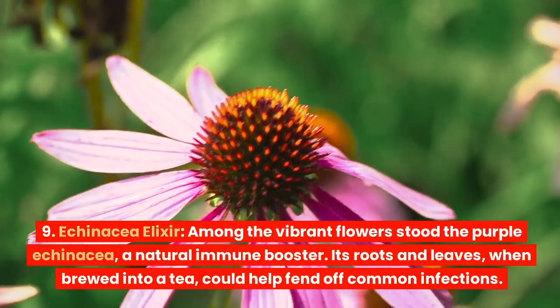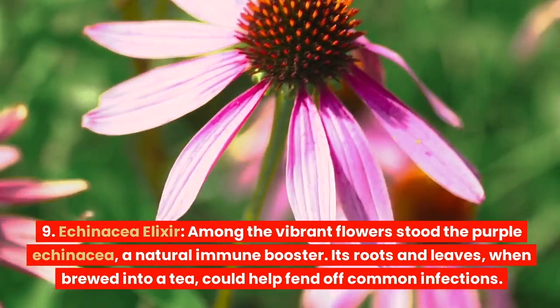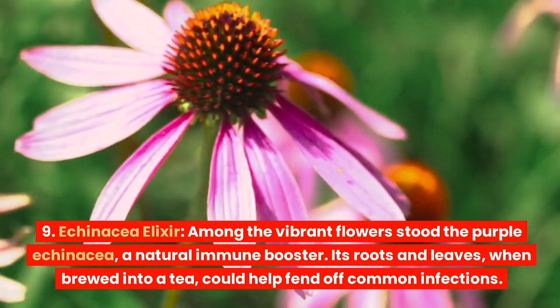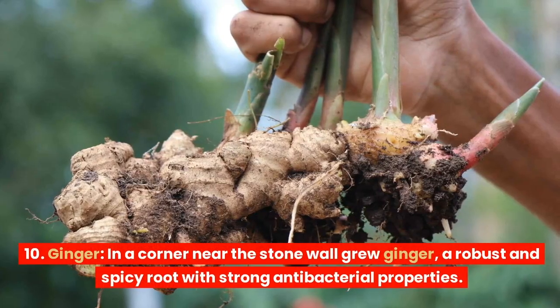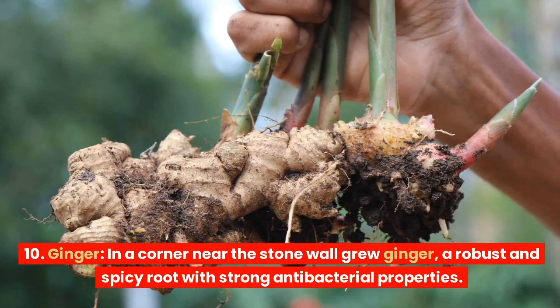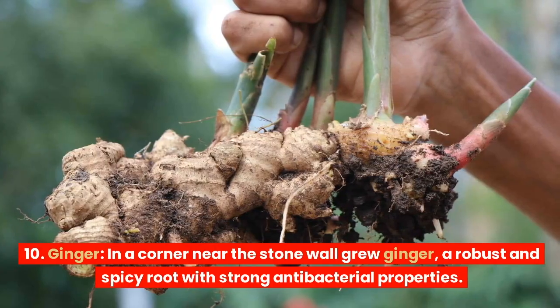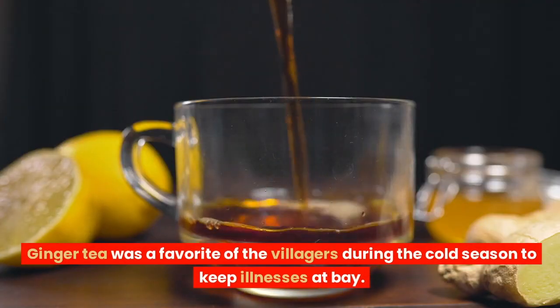9. Echinacea Elixir. Among the vibrant flowers stood the purple echinacea, a natural immune booster. Its roots and leaves, when brewed into a tea, could help fend off common infections. 10. Ginger. In a corner near the stone wall grew ginger, a robust and spicy root with strong antibacterial properties. Ginger tea was a favorite of the villagers during the cold season to keep illnesses at bay.